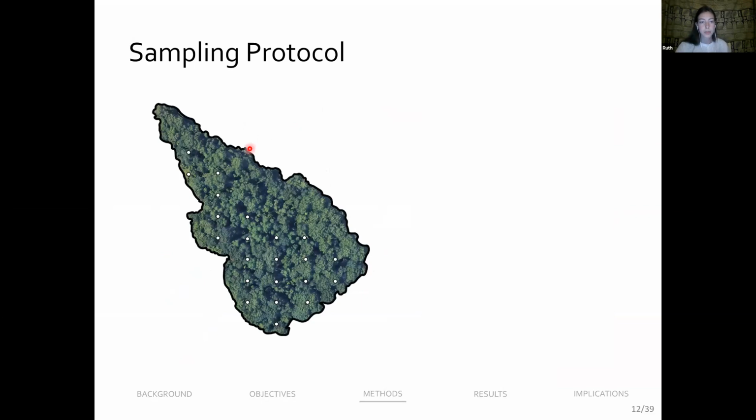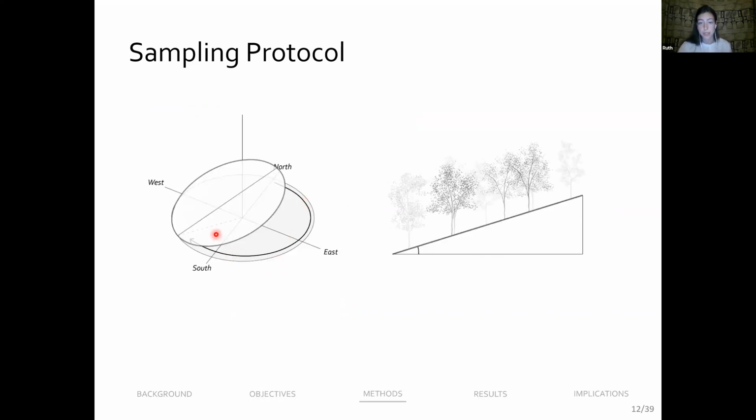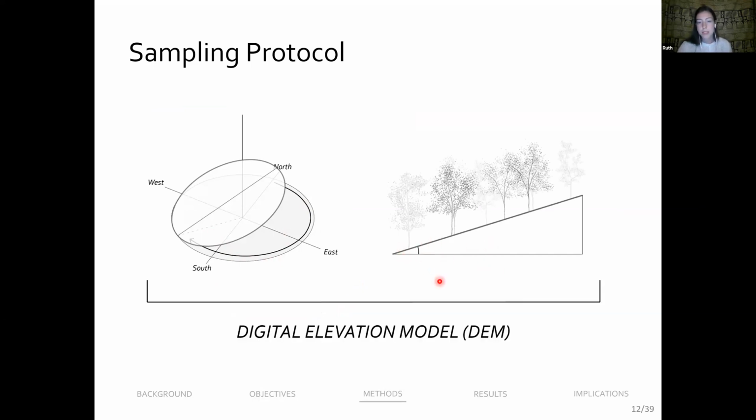And to take these photographs, we based our sampling protocol off of a system that was previously established by our collaborators at UMBC. So here you can see this is one of our patches, and all of these white dots denote these sampling sites that they had established, and they measured a number of different characteristics at each of these sites. So some of the ones that we were looking at were aspect, so the direction that the slope faces, and the slope angle, so how steep or flat it was at each site. And both of these values they determined from a digital elevation model.